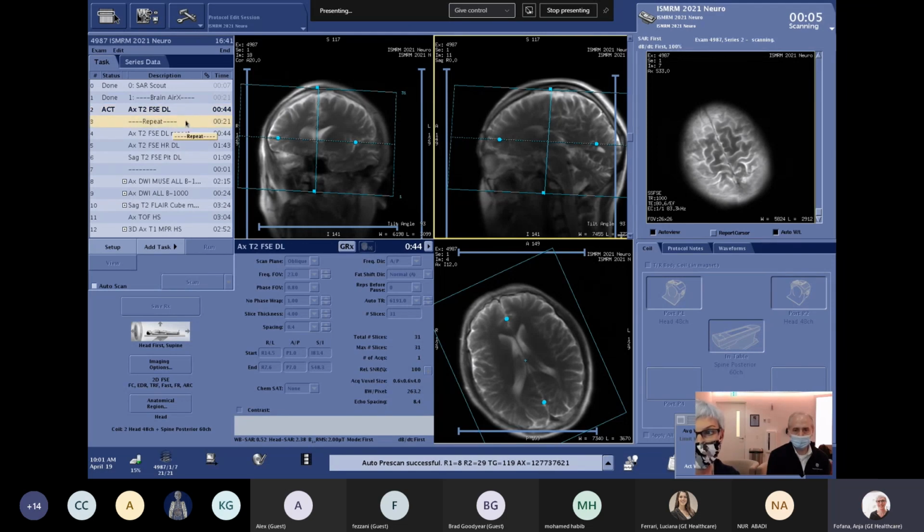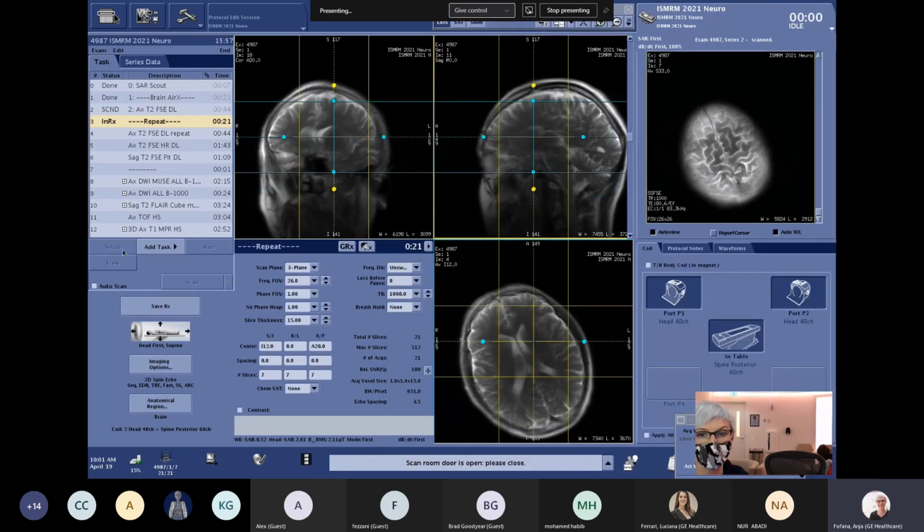Okay. So that is a pretty fast scan, 44 seconds, and we'll talk a little bit more about that once we've seen the results. Now we go in and position him straight. I have to repeat the normal 3-plane localizer.